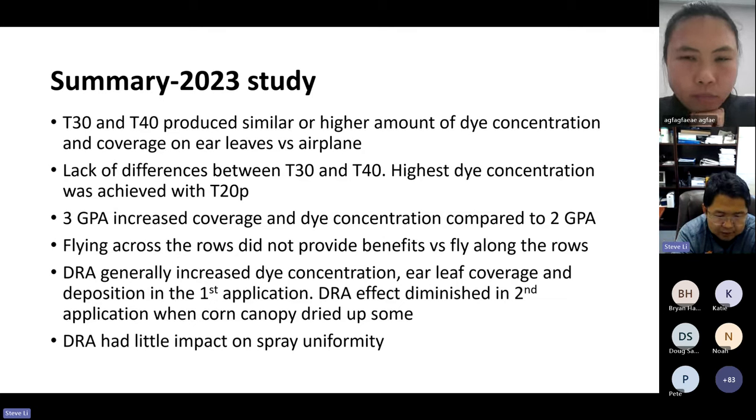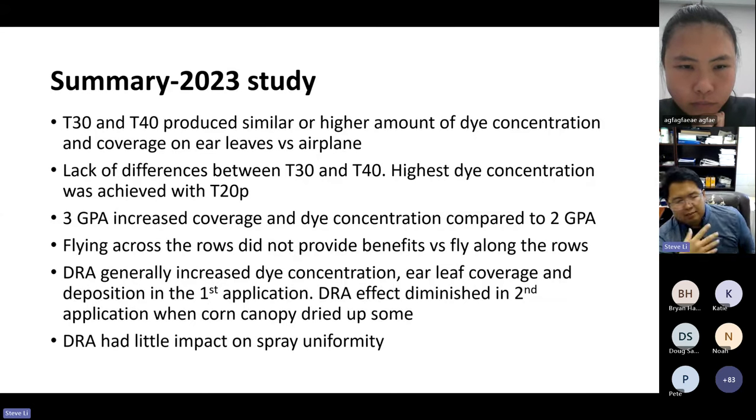Drift reducing agent generally increased dye concentration, but I'm not able to tell you which one works the best because it's not that consistent. That whole group works, but it's kind of hit and miss which one you choose. Generally speaking, they're a good practice to use. Leaf coverage and deposition vary a little bit. Sometimes we see higher deposition on the top leaf. Sometimes the ear leaf got more deposition or dye concentration.